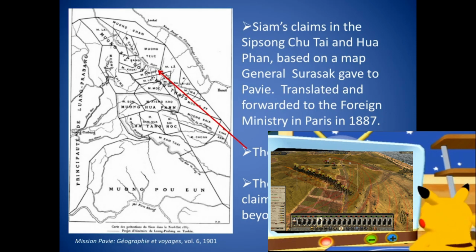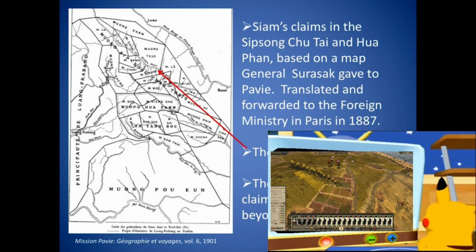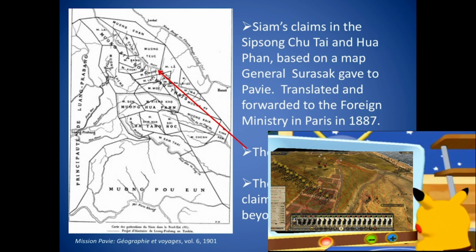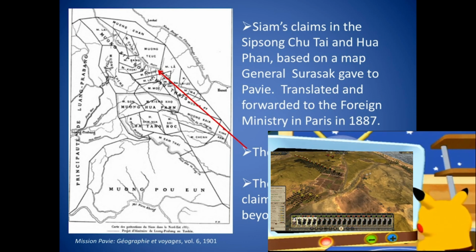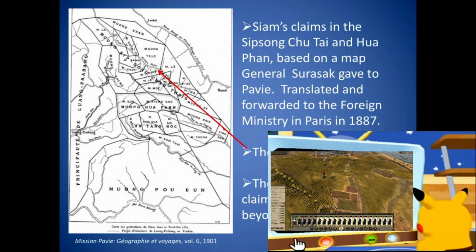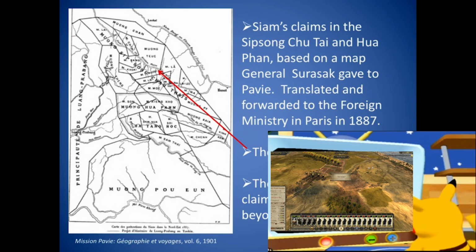This is Pavie's portrayal of the Siamese claims as presented to him by General Surasak. As you can see, they are quite extensive, and they go even well beyond the Black River, halfway towards the Red River in what's now the northern part of Vietnam. The eventual arrival of French troops forced Surasak to abandon mapping the Black River and to shift his mapping operations to Hua Pan.